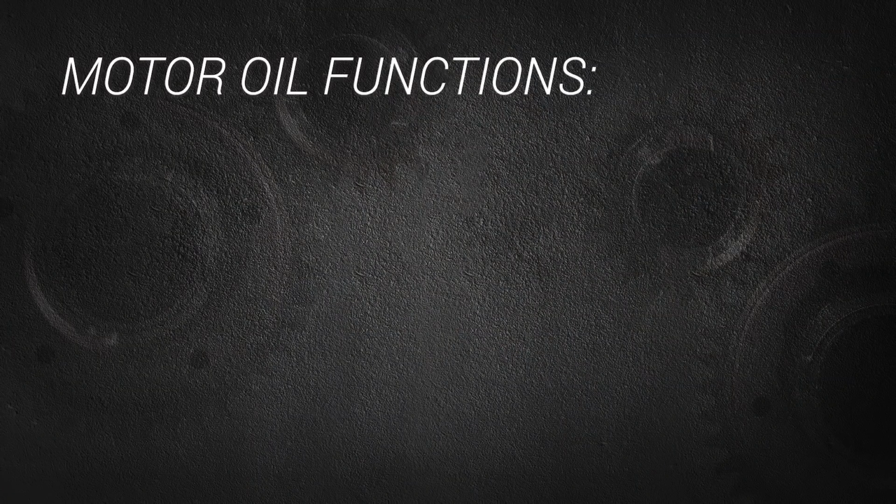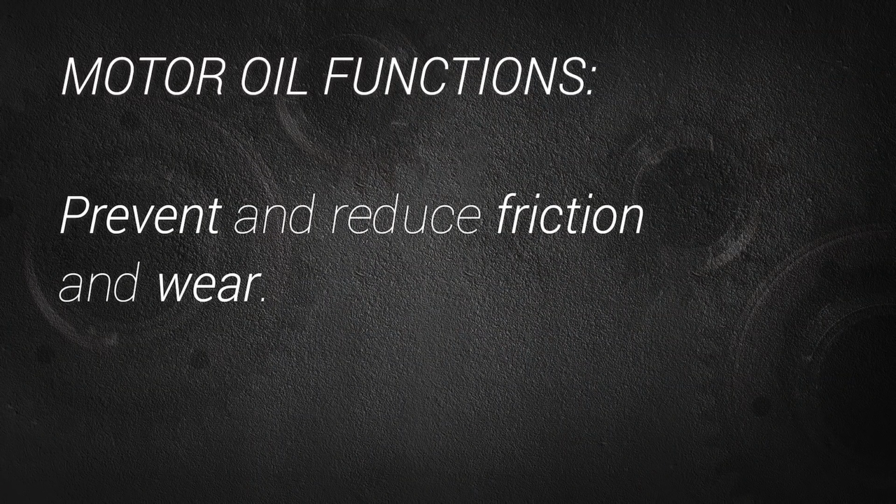When those moving surfaces touch, they create friction and wear. Friction robs your engine of horsepower and efficiency, and you don't want that. Wear is the grinding away of engine metals, and over time, wear can prevent the engine from running properly, or even cause the engine to fail. So a basic function of motor oil is to prevent friction and wear.